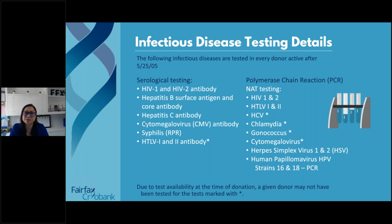And as of right now, I believe that we are the only cryobank that does this. So we actually have our own laboratory that performs this, and they're MIDL, the Molecular Infectious Disease Laboratory, and they are located at our corporate office in Virginia.